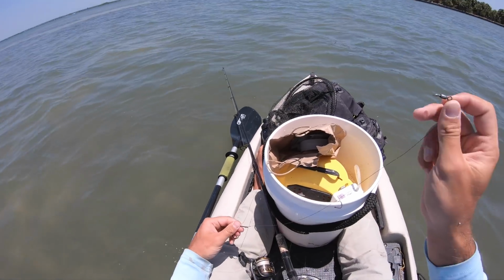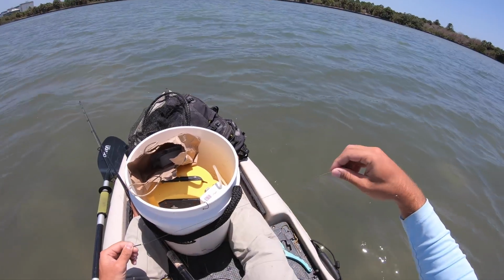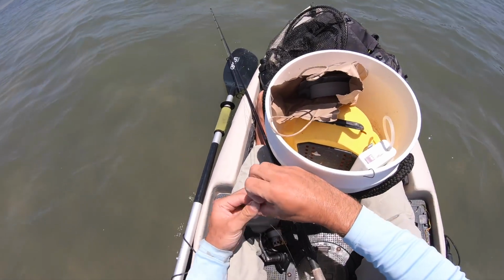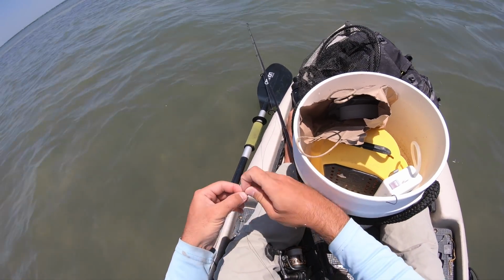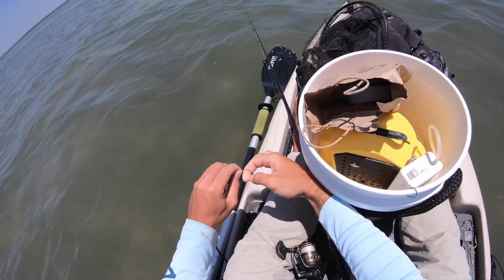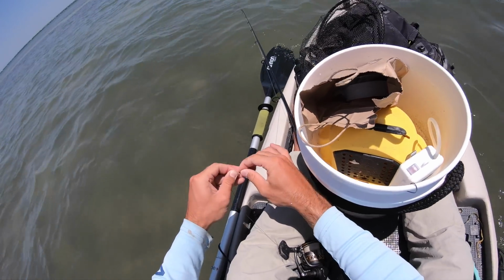Got an 8-0 Gamakatsu circle hook right here. About a 2-foot section of wire. Nah, not even 2 foot, probably like 1.5 feet. Big old swivel. Just gonna tie that on. And I made sure to bend down the barb on this hook to make it easier to release the shark once it does come right up next to the kayak. Don't really want to be fighting it too much right there.